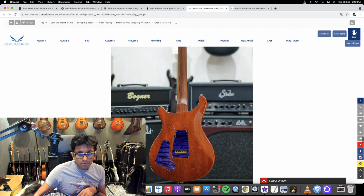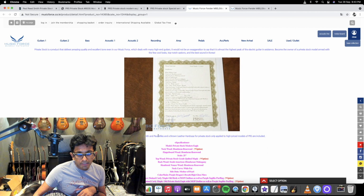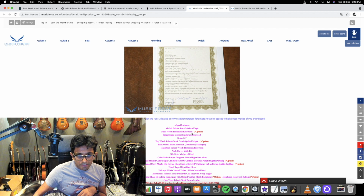South African mahogany body, and I like these. Some people don't like it not matching. I like when it echoes the top. Yeah, so here are the specifications. Honduran rosewood fingerboard, Honduran rosewood neck, white fat, which is similar to the pattern we saw earlier.